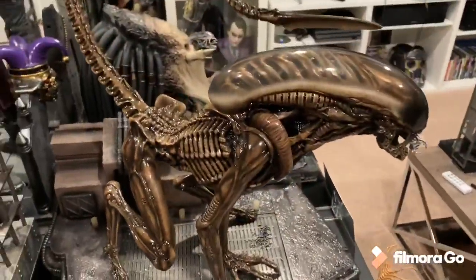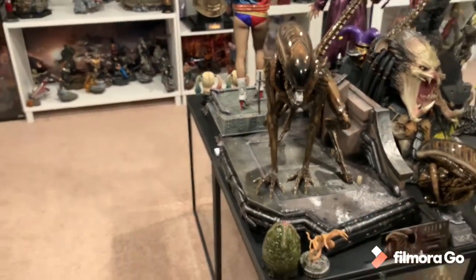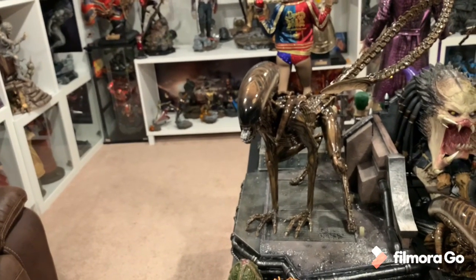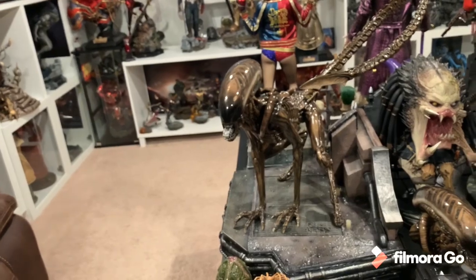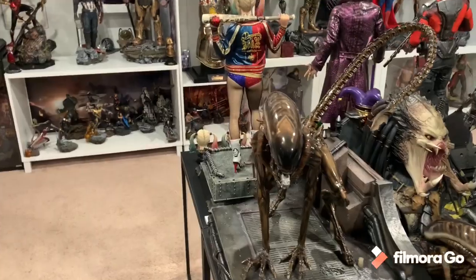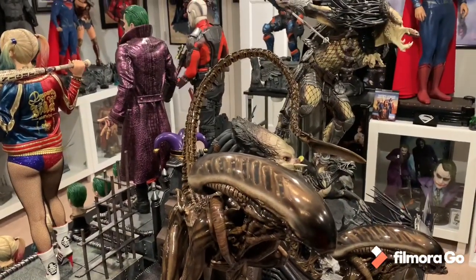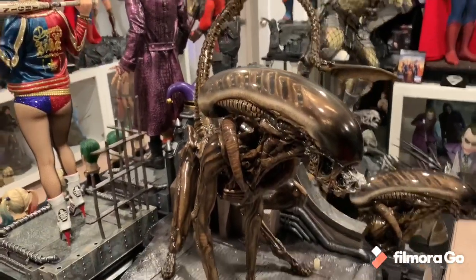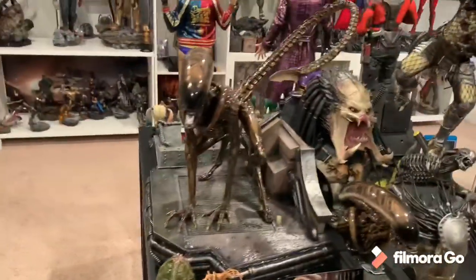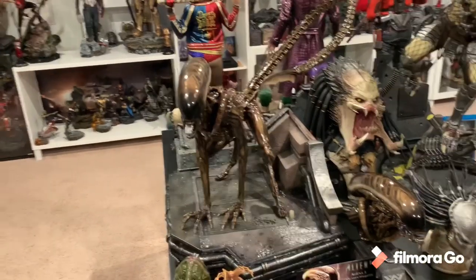Overall, this is the best alien statue out there that I've ever seen. The pose is pretty good. It's the dog alien, so he's on all fours. He runs like that. So pose is good. Base is good. Detail is one of Prime 1's best. They really did a phenomenal job on this. I saw the prototype in person, and this looks just as good, if not better. It has amazing presence, incredible detail, and just overall looks amazing. So if you're a fan of Aliens, this is the alien statue to get, no doubt.